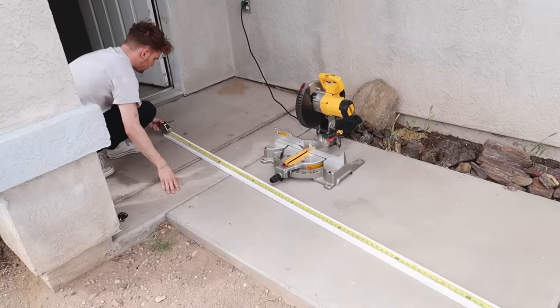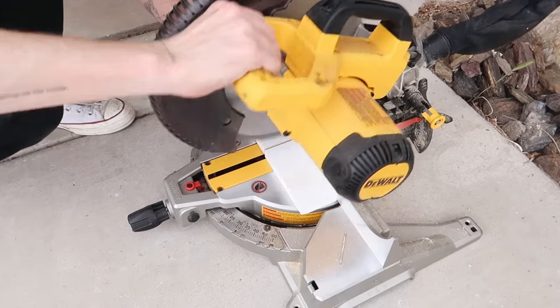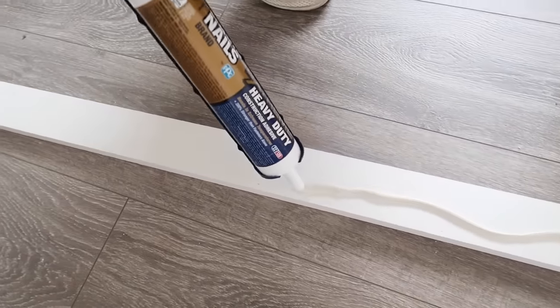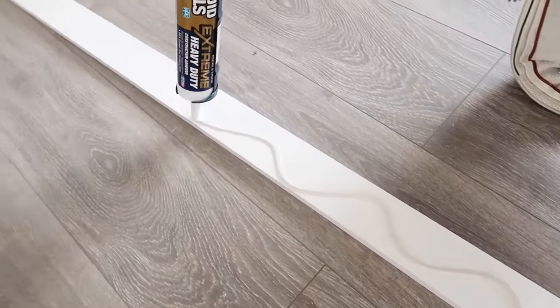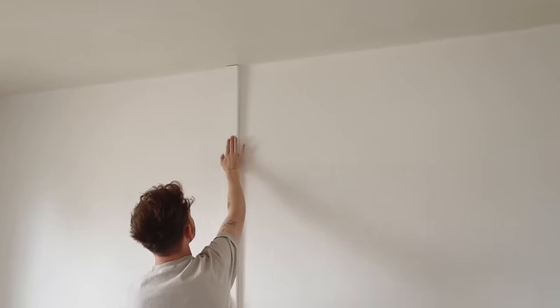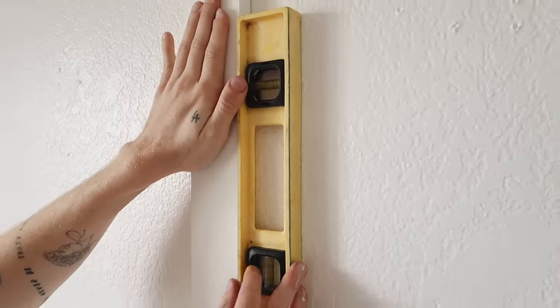And then I measured out the height of my first board, which I used my miter saw to go ahead and cut. The ceilings in this room are 8 foot tall, but of course that baseboard adds a little bit. So you wanna go ahead and chop off any extra that you're not going to need, apply a little bit of liquid nail to the backside, and then I also suggest using a level to ensure that your board is straight.